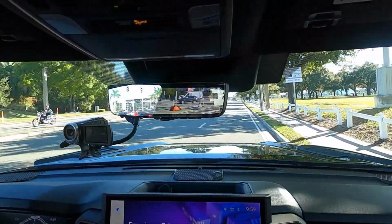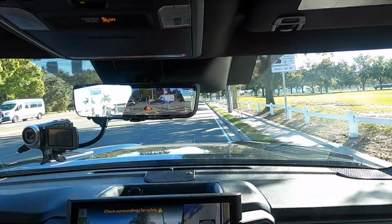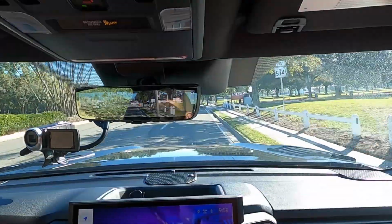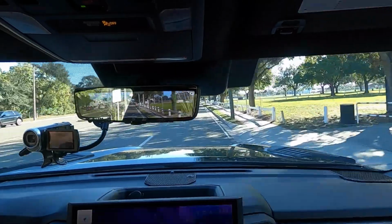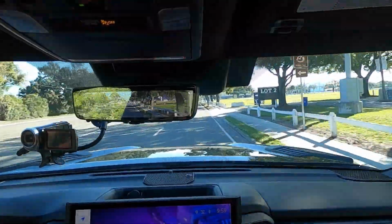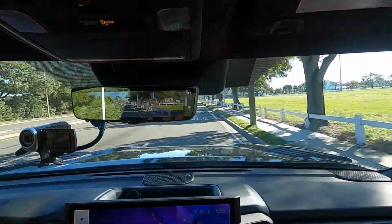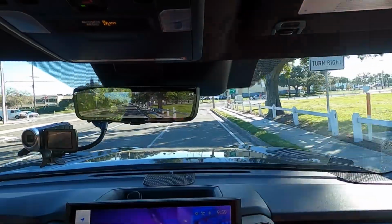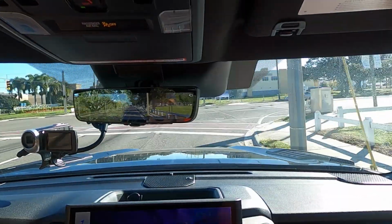Not really supposed to stop here, but I'm going to so you can see what I mean. Look at this. A nice exhaust note that filters in. The sound deadening is really good. The steering is pretty precise in the sense that it's not over the top with weight, considering you could do rock crawling with this vehicle.